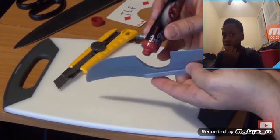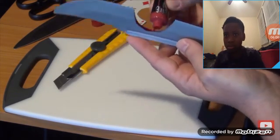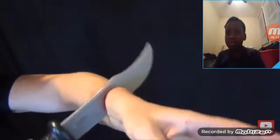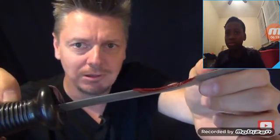All that's left to do is add a little bit of fake blood along this. And now look how real this looks. My God, it's disgusting. So what's really cool about these plastic knives is they're hollow in the center, so you can stick a whole lot of blood up there.